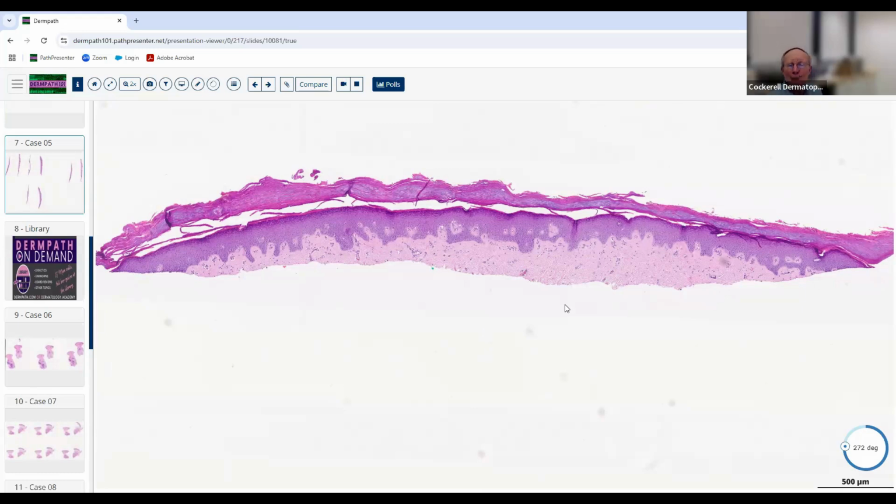So when you see a nothing lesion, you start thinking your differential diagnosis includes a number of different entities that you see when you don't see anything at low magnification. So maybe it's urticaria, which would be very, very subtle and show very little inflammation. Maybe it's a pigmentary disorder. Maybe it's vitiligo. Maybe it's a hypopigmented process like progressive macular hypomelanosis. Maybe it's something in the cornified layer. Maybe it's some kind of a disorder of keratinization, which can give you no inflammation.